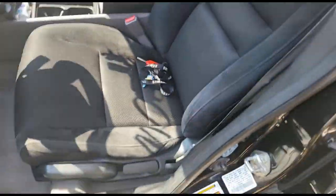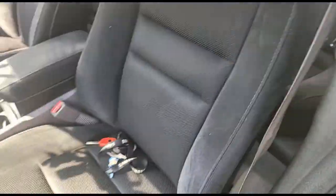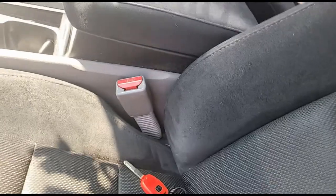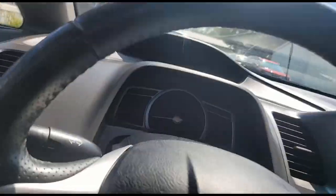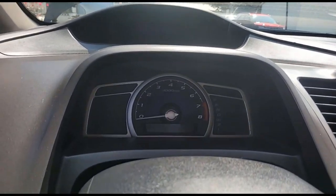So as you can see, the seat's back in, seatbelt's back on, and the new seatbelt receiver is in. Well, the new old receiver. Anyway, let's get in here. Dome light is on, so that means there's power now. Let's go ahead and start it.